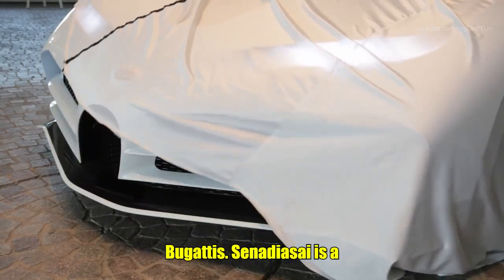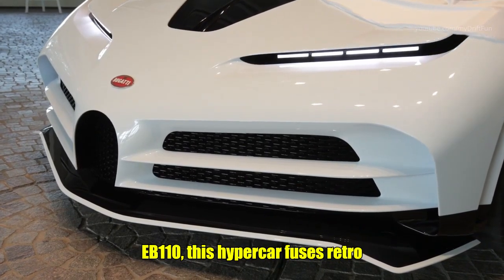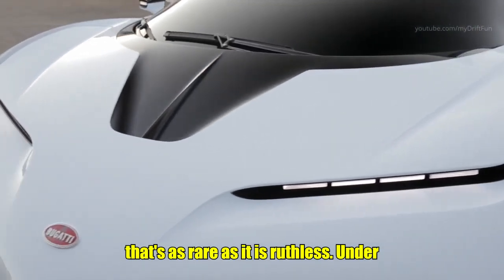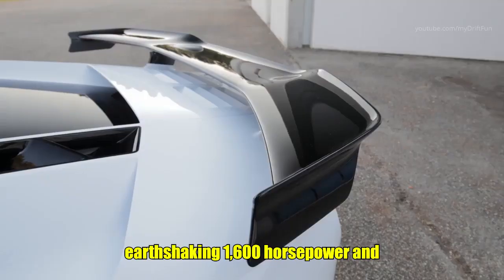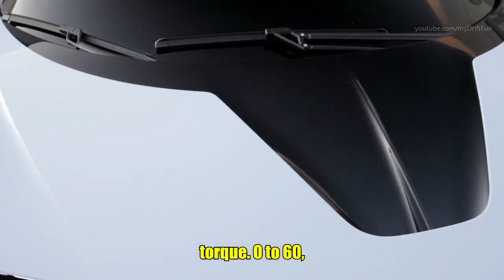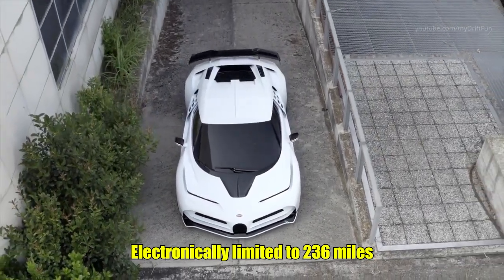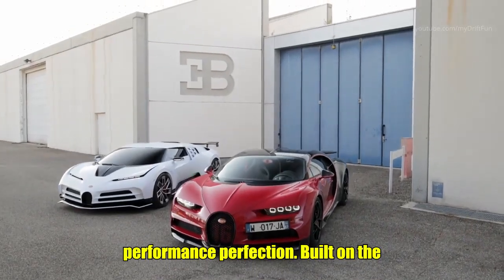Bugatti's Centodieci is a tribute to the past and a flex for the future. Inspired by the legendary EB110, this hypercar fuses retro design with cutting-edge Bugatti engineering, resulting in a machine that's as rare as it is ruthless. Under the skin? An 8.0L quad-turbo W16, pushing out an earth-shaking 1,600 horsepower and 1,180 lb-ft of torque. 0 to 60? 2.4 seconds. Top speed? Electronically limited to 236 miles per hour, but it's not about top end. It's about presence, precision, and performance perfection.